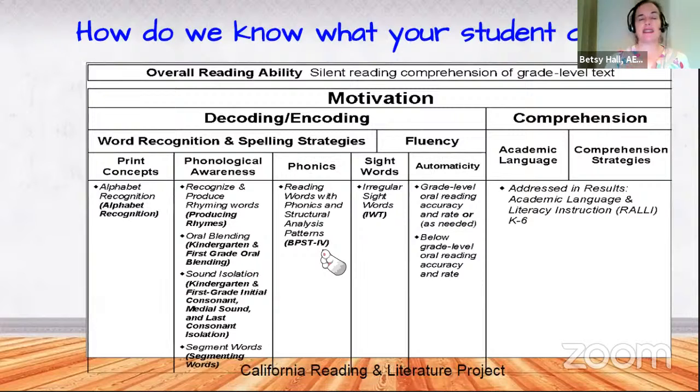And it tests, does your student know the letter names, the letter sounds? Can they read CVC words? Can they read words with short vowels? Can they read words with long vowels? Can they read words with more than one syllable? This is something you can ask your child's teacher to show you if you haven't seen it.